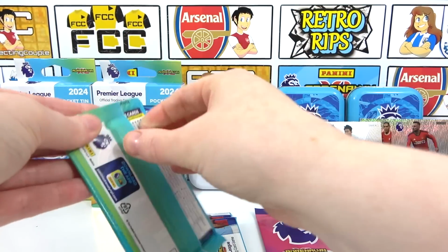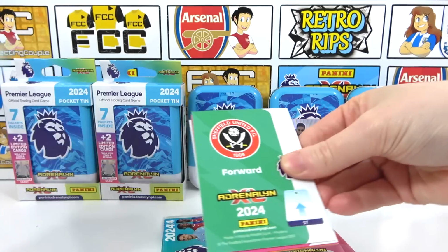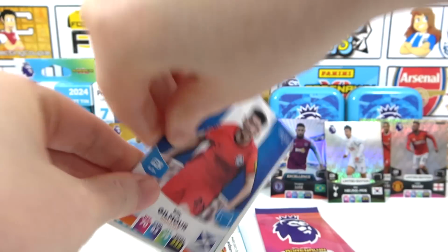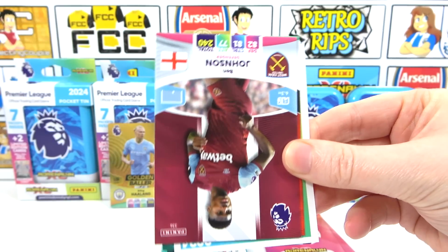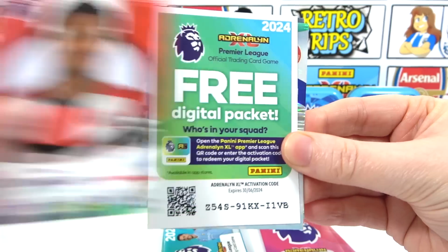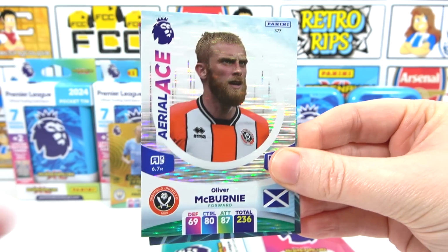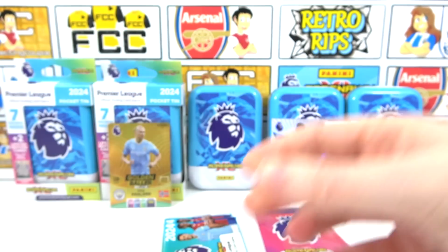Here we go then. Let's see what else we can get from these packs. Pop this Haaland in a sleeve for now while he's in the vid. Here we go. There's the code. Let us know if you are getting anything good on the app. Okay, so we have a Billy Gilmore, as well as Cornet. We then have a Johnson and Brewster. There's the code again. Let's see what these inserts are. We have an Aerial Ace McBurney, as well as a Precision of Ericsson. Nice, that's a good pack.